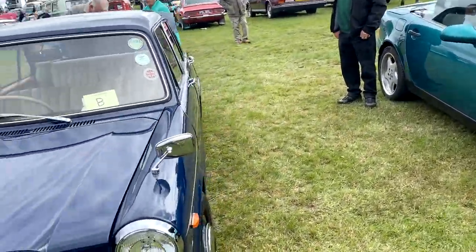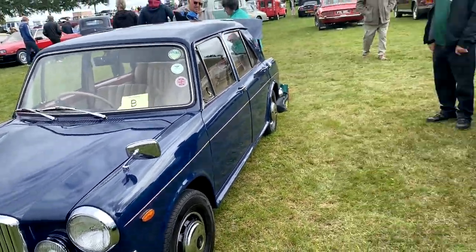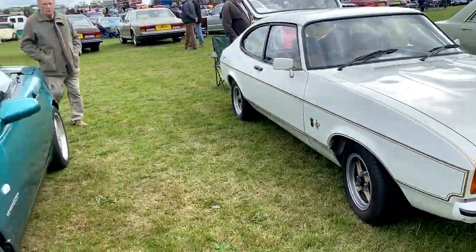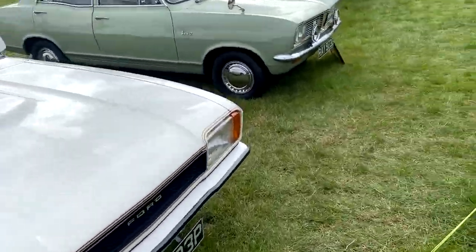I believe this is a Princess, isn't it? I think, correct me if I'm wrong. There's that many cars today, I keep getting messed up with all the bloody names. Mercedes CLK, is it? Something like that, probably. Another Ford Capri, lovely stuff.